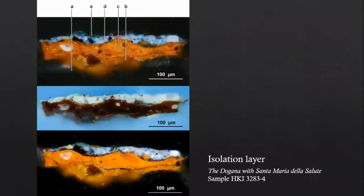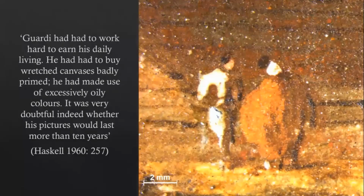Starch-based isolation layers were also identified between successive ground applications using the same reagent. These could have been used as barriers to prevent the disruption of the layers underneath and reduce the drying time between applications, suggesting a hasty canvas preparation process. Guardi may have bought his canvases ready primed, and therefore the presence of starch as a binding medium for the ground may have more to do with the economic necessity to buy cheaper materials than the artist's technical preferences.